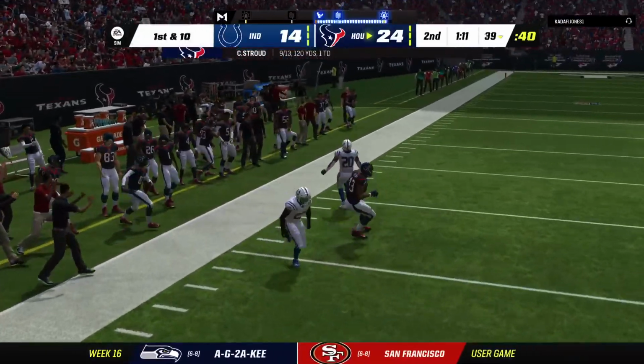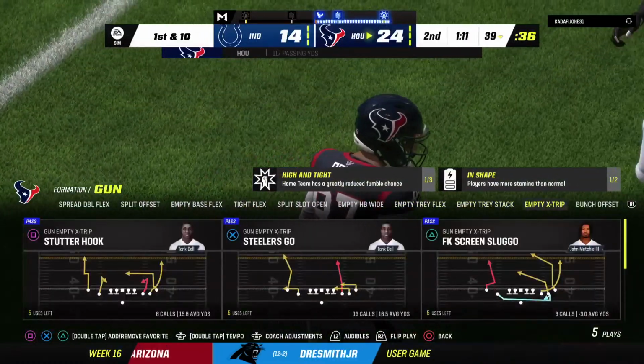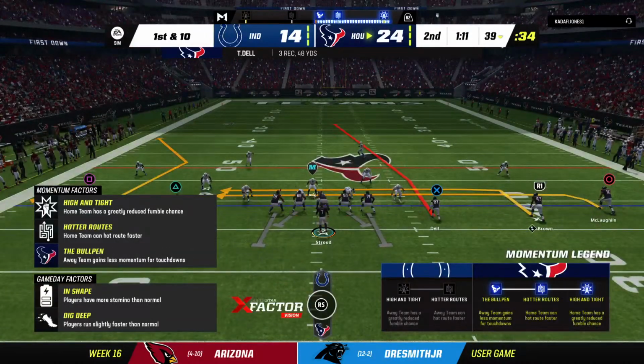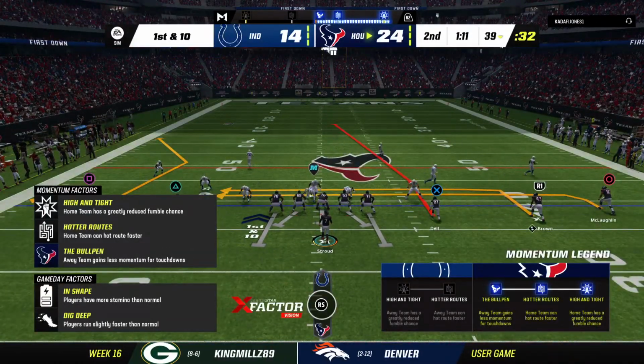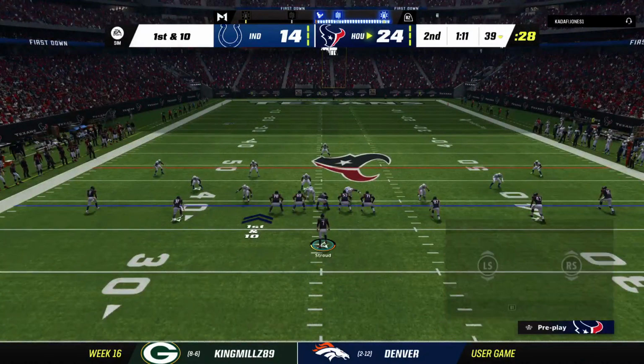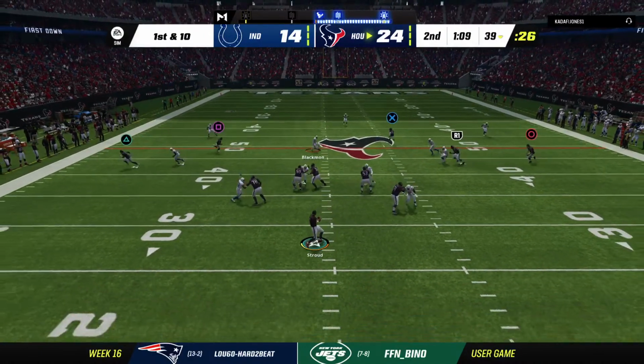That's going to be caught along the sideline, and what a job of keeping his feet in bounds. They say that's a catch. A big 3rd down pickup of 20 yards. So from the 39 now, they'll come up on a 1st and 10. Stroud now on 1st and 10.